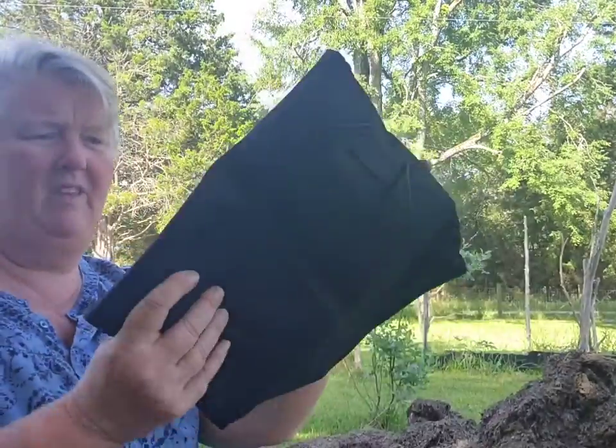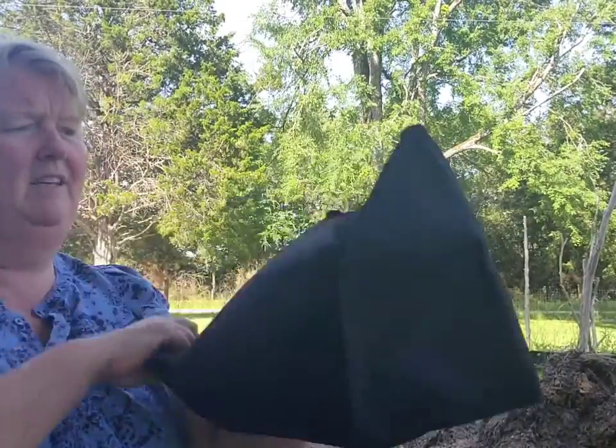I am working in the garden this morning. I'm going to give you a little garden tour. Right now, while it's cool, about 8 o'clock in the morning, I'm in the shade of a cedar tree near my pile of dirt, and I am filling up these cloth bags to finish out our garden.